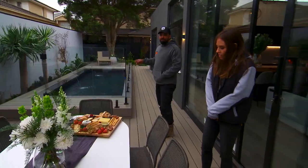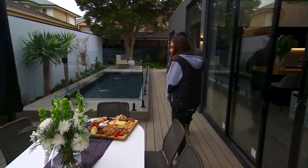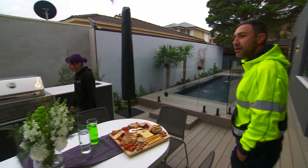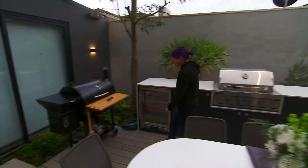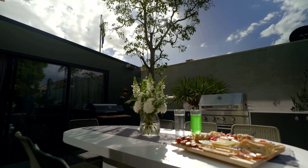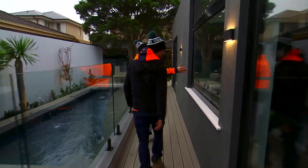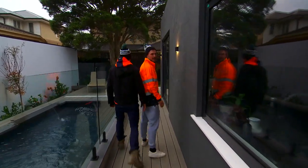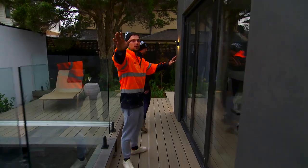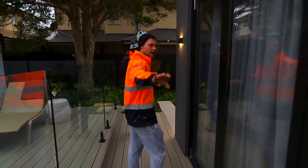Yeah. I like their water feature. That's cool. This is nice. Look at that. Oh, it's a smoker. I reckon that's really clever. Look at that. As you come through, you're going to have a servery window as well, just for entertainment. And then obviously you have the links to 2 bedrooms for this outdoor area. So the whole house links.